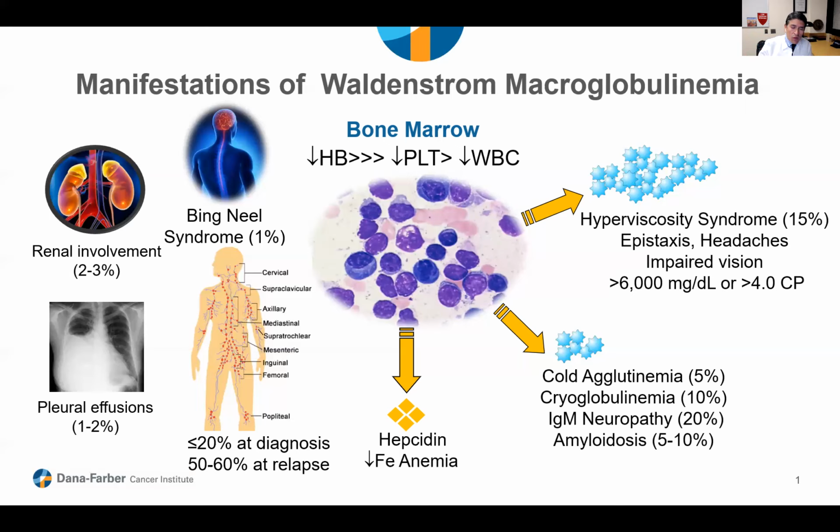Rituximab doesn't cross, ofatumumab doesn't cross, cyclophosphamide doesn't cross; bortezomib, carfilzomib, ixazomib, they do not cross the blood-brain barrier. So as you can see, many treatments that we use for patients with Waldenström's cannot apply in patients with Bing-Neel syndrome just because these medications do not cross into the brain.